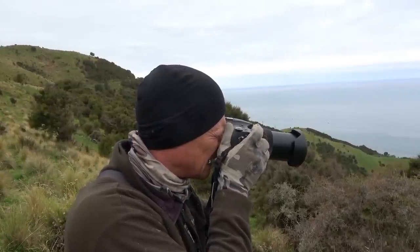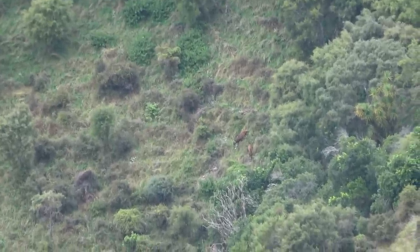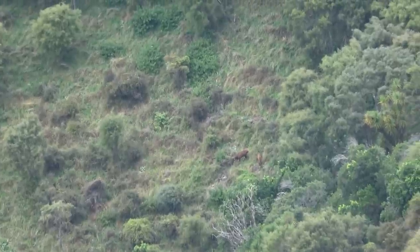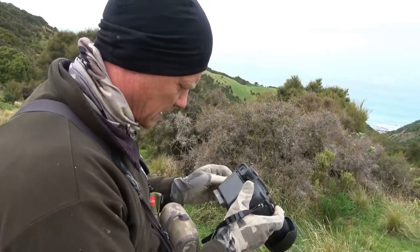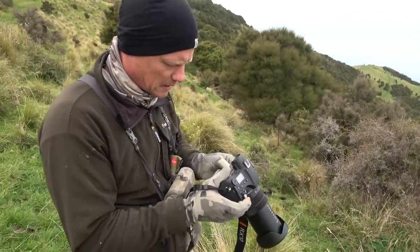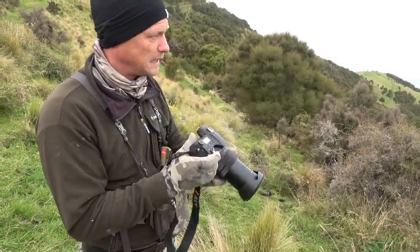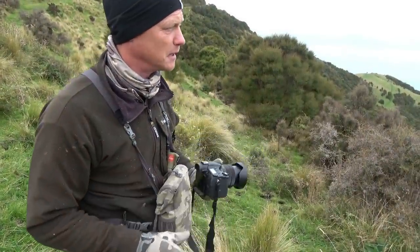He's a nice 8. He's got quite a bit of width, bit of girth in the antlers. So I definitely would leave him. He's a young, promising stag, this one here. And he's got 2 hinds with him, which is good. So he's the kind of one we definitely want to keep on the property, 110%.